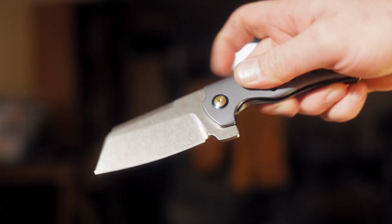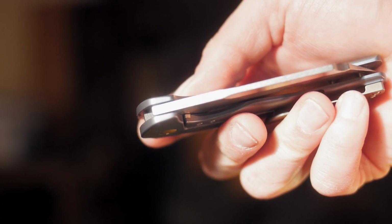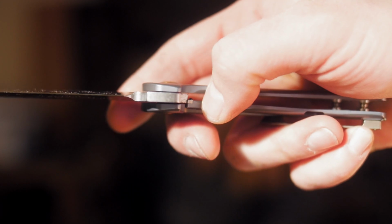The lockup is handled by a frame lock with a, quote, replaceable hardened steel lock bar insert to toughen up the part where the blade tang and the lock meet.